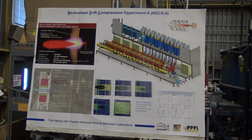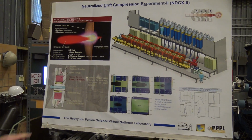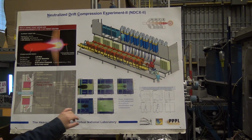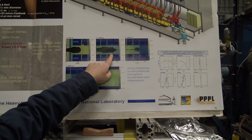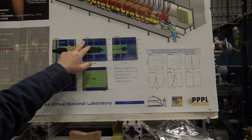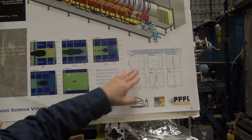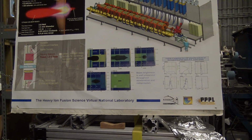So here's the injector that we looked at the other end here, and then here's the target chamber here, and these are all the cells. And this is what the pulse looks like as it comes off of the source, and then they start shaping it as it goes through the cells. And this is elapsed time, 400 nanoseconds, 1250 nanoseconds. So the pulse, like I said, it's a spray coming out. Then we start shaping that squirt as it goes down, and then bang.